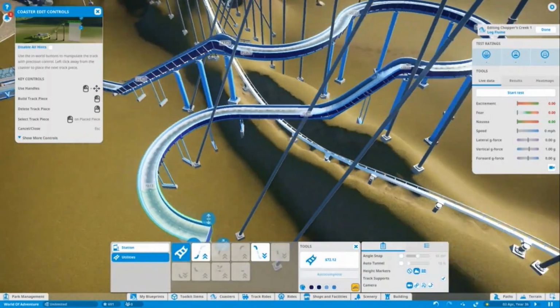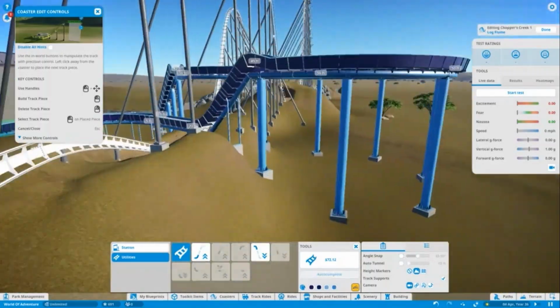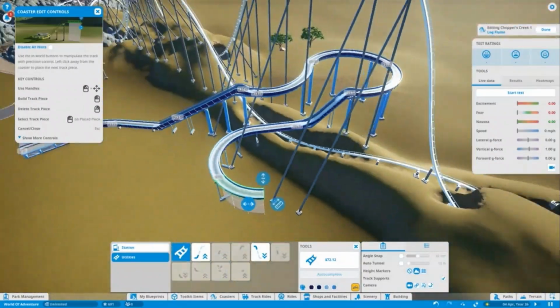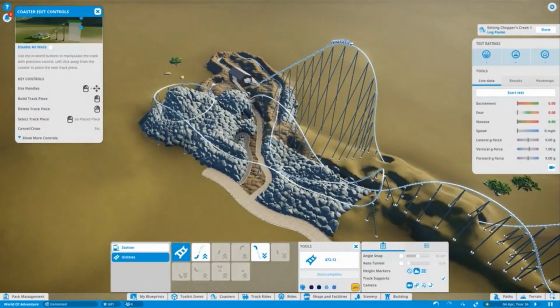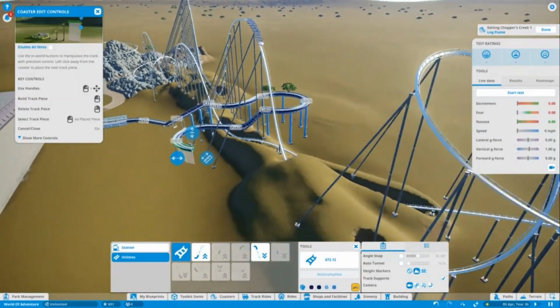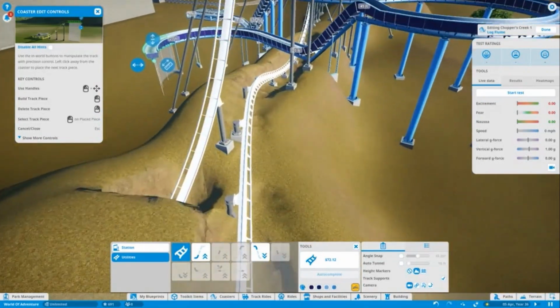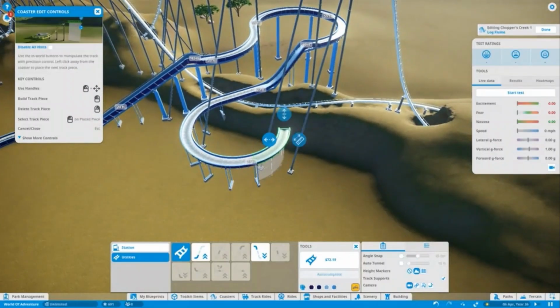So in the last episode I built a B&M hypercoaster, which is the biggest roller coaster that is going to be in this park. And today I'm going to be building a log flume that's going to interact with the B&M hypercoaster, and you're going to get some great views from the log flume of the coaster.